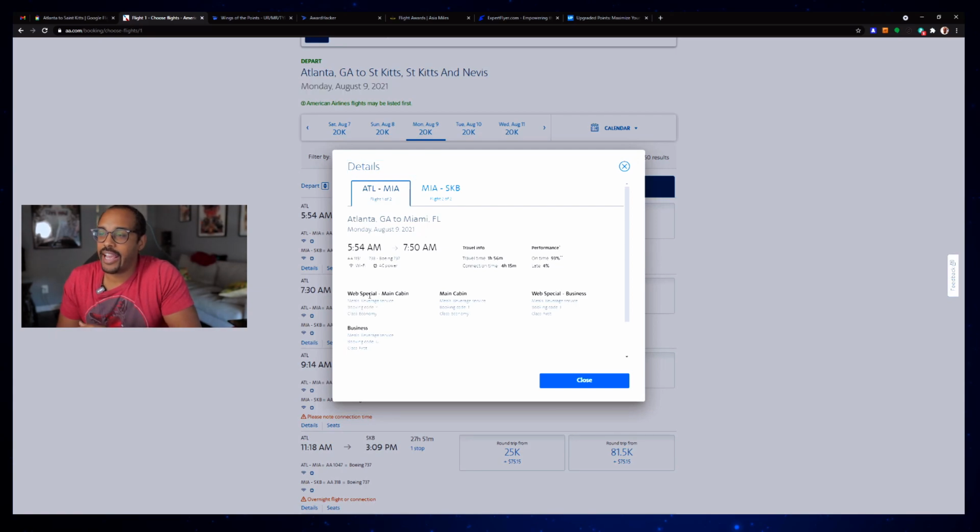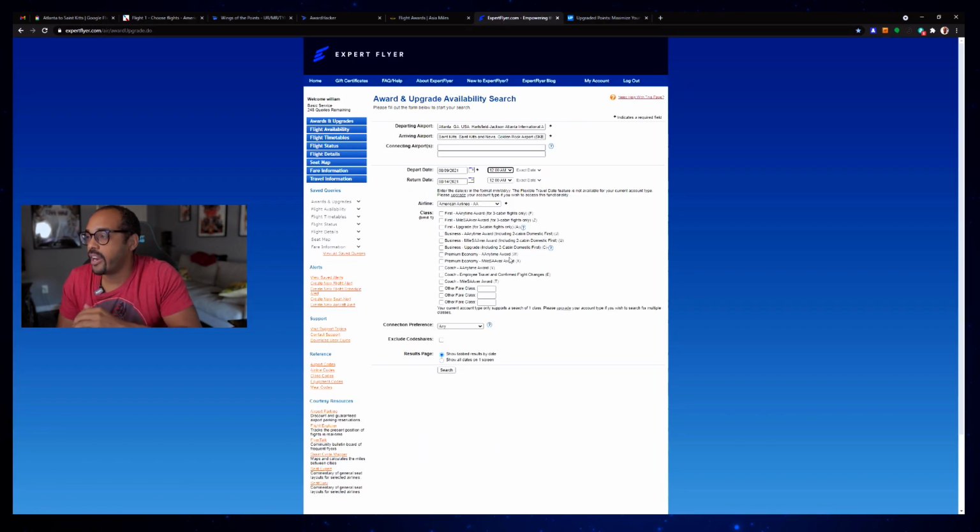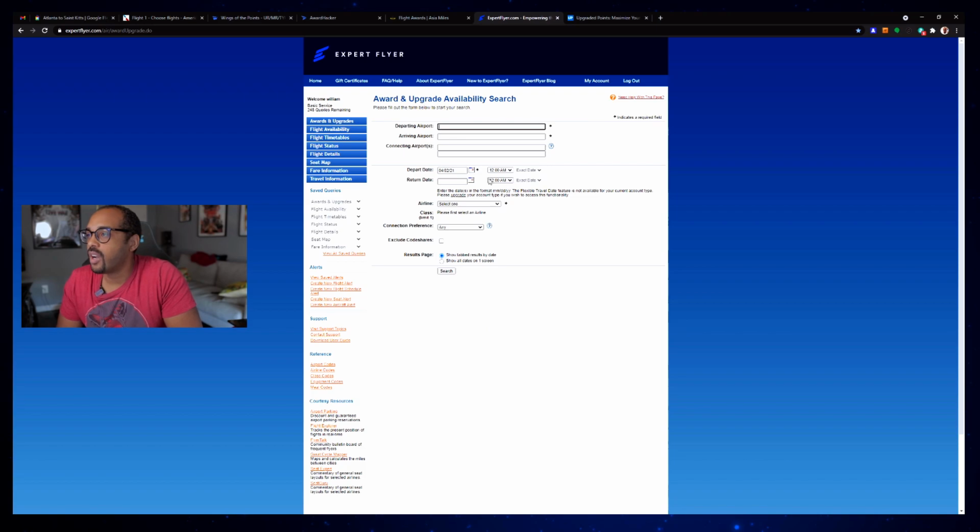So like I said, they have a web special main cabin and a regular main cabin. So booking code Y is for the web special, booking code T is for main cabin. So go back to Expert Flyer and you'll see these codes right here, Y and T. Now you want to select, we're going to go with the Y code and then hit search.